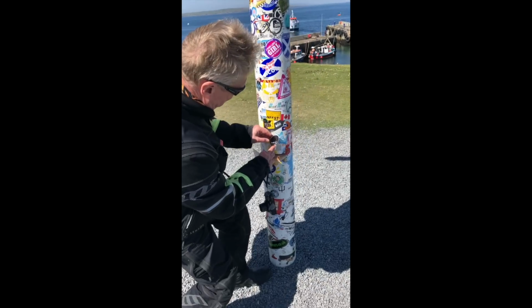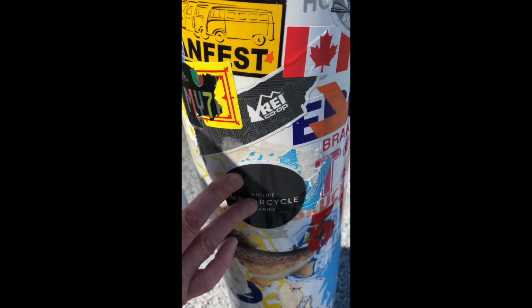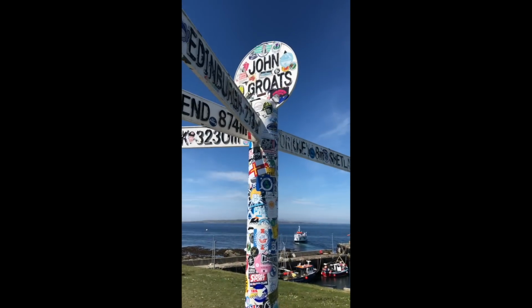Here we go. MMD sticker. John O'Groat sign.